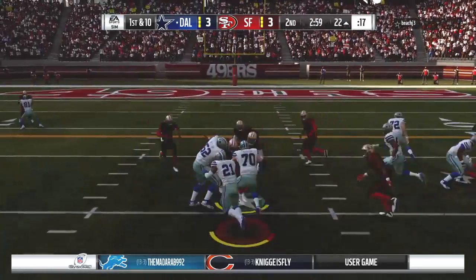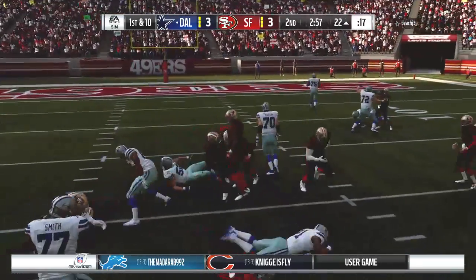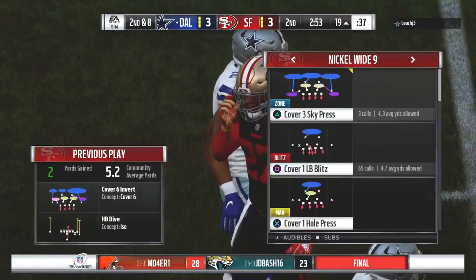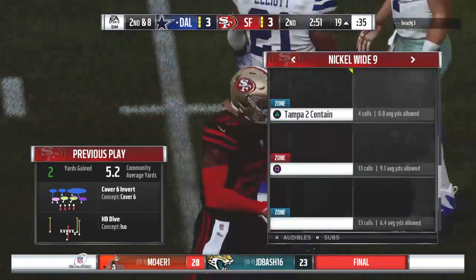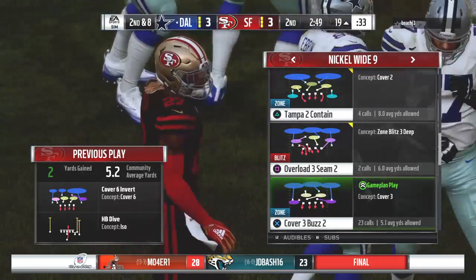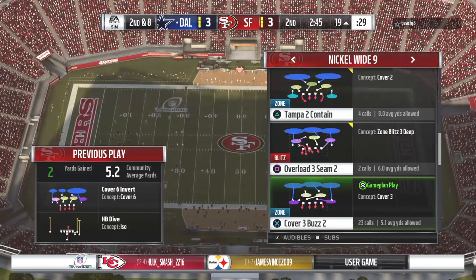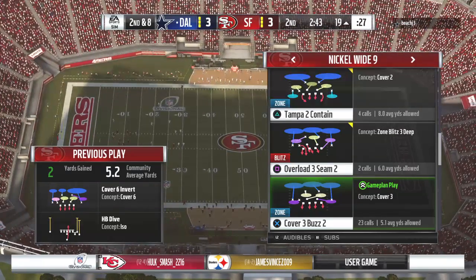Again to Elliott. He'll get it inside the red zone, but only for a couple down to the 19. He's definitely tough to get down. We just saw it right there. But how about what we did see? Pursuit, wrap up, and then the big finish with the tackle.